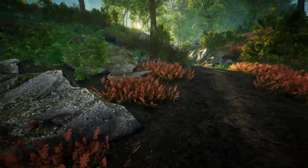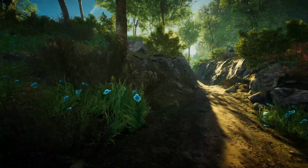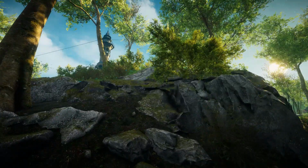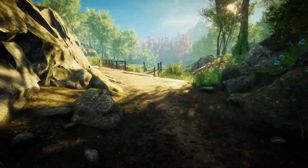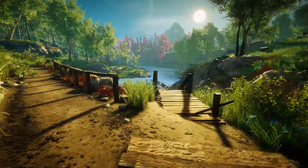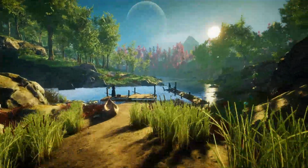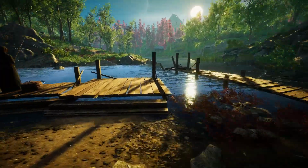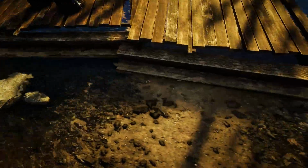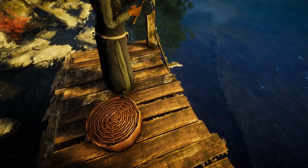Why is there... That looks like a zipline point. Where we could go back to Lindau if we wanted. Oh, would you look at that? That is beautiful. All those like pink leaves in the background. I like it. There we go. There's a fish on the dock.